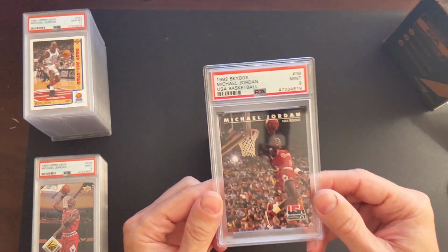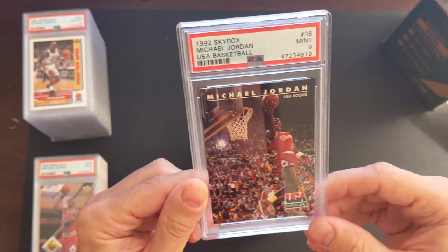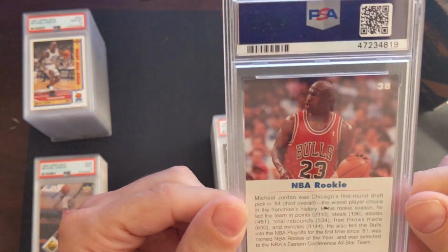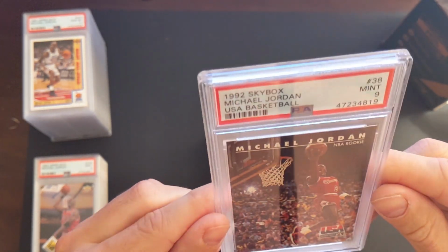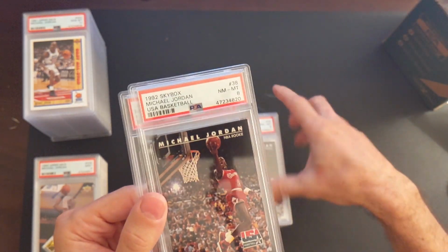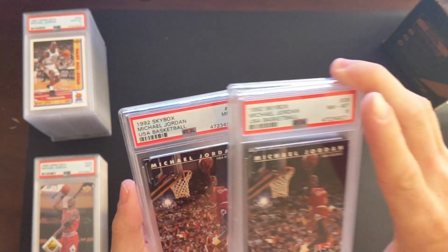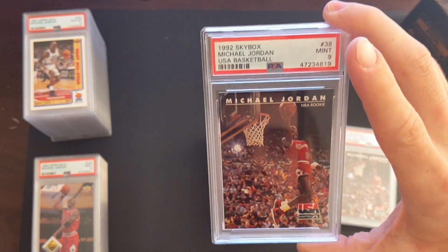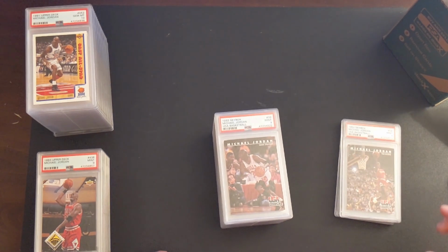The first one here is a 1992 Skybox, graded PSA 9. This was the USA basketball team. There's a little piece of something inside the case there. Anyways, I was obviously hoping for 10s on these. I sent several of these that I thought had a chance, but I got a 9 for the first one and then a couple of 8s. So a little disappointed that these didn't grade higher, but the 8s might not sell well. The 9s are still selling okay. I think they're in maybe the $30 range for a 9. So not too bad.